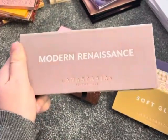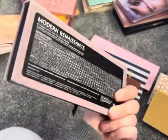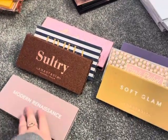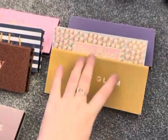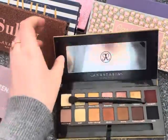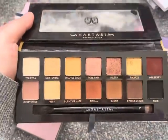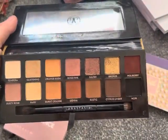But all in all, you can just see the beautiful detail and gorgeousness of these palettes, like the velvet crush packaging. I mean, they're just absolutely gorgeous. We've got the Soft Glam here. I don't actually use any of the brushes, by the way, so that's why the brushes look clean and crisp. But this is the Soft Glam palette.